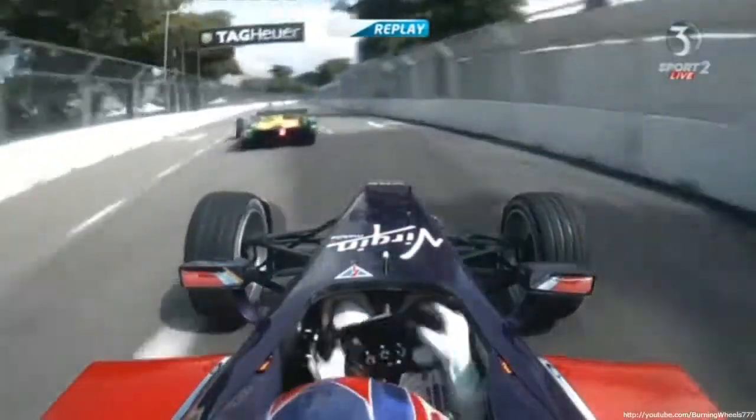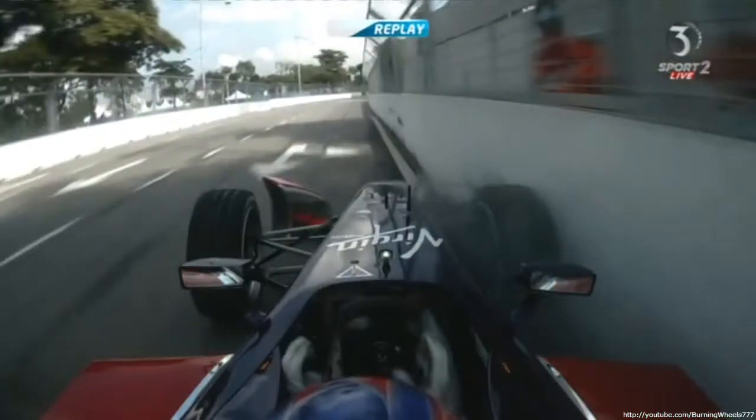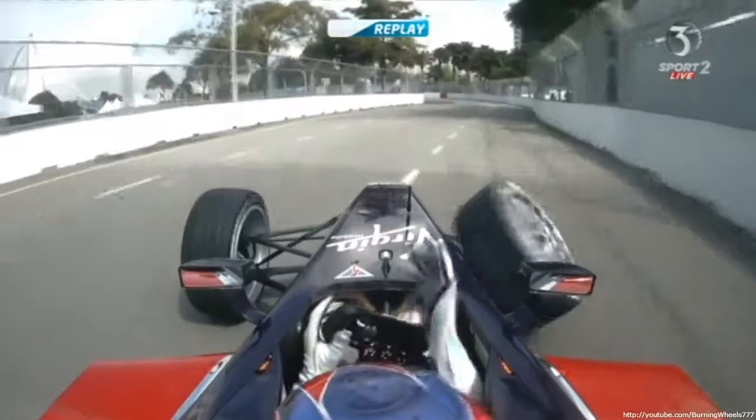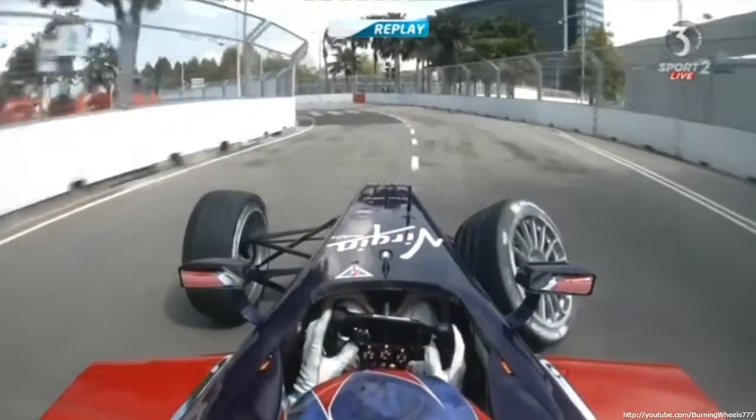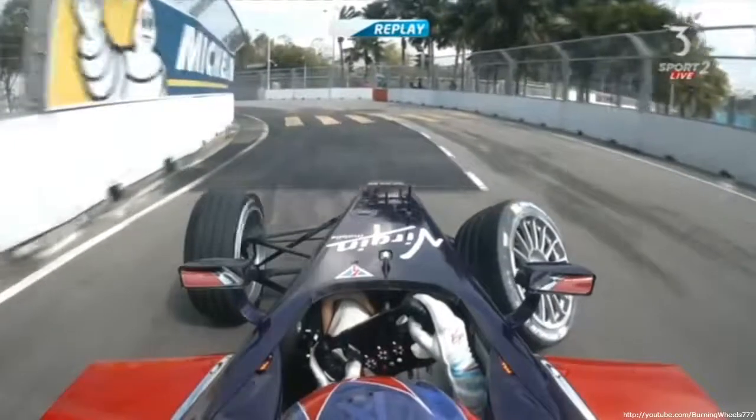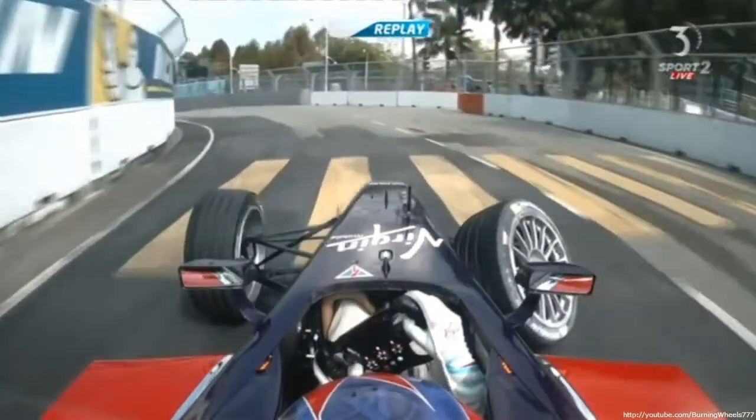Oh, or was that? No, my apologies. That's Jaime Alguersuari, isn't it? I thought we were on board with Sam Bird, but it's Jaime Alguersuari. So, yes, my apologies. It was Jaime Alguersuari that has gone into the wall. Sorry about that, everybody. I thought we were riding on board with Sam Bird, but we were on board with Alguersuari when he came up to the back.